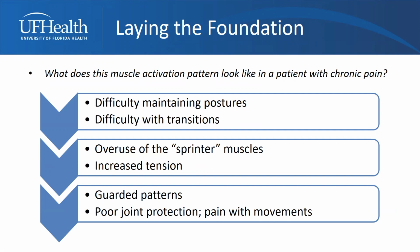So what happens is that those sprinter muscles are doing all sorts of protection mode work. So it's allowing those deeper muscles, those marathoners, to go on vacation. And over time, that leads to learned misuse, further overcompensation of the sprinter muscles. And so these patients have a really hard time maintaining postures, right? Because those sprinter muscles aren't designed to be holding our bodies up. They're designed to just move quickly. So when they're asked to do the job of a marathoner, this leads to more increased pain and tension.